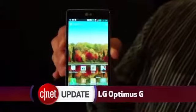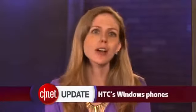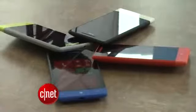There's lots more than iPhone going on this week. LG just introduced an Android phone that's so big it's in the phablet territory. The Optimus G with a 4.7-inch screen and a 13-megapixel camera. HTC also showcased two colorful Windows phones coming out in November called the Windows Phone 8X and 8S. Couldn't they pick names that were easier to say?